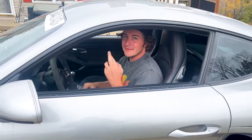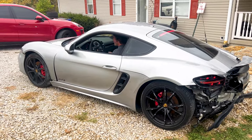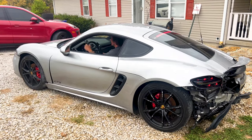All right, so both the windows work. Mirrors don't work. Mirrors work. Sick. All right, so now we've got the moment of truth. Because for whatever reason, Copart did not list this as a run and drive, just as a start. So I have a feeling that we're going to run into some really awful noises as soon as we try to drive this thing. Clutch noise is back.